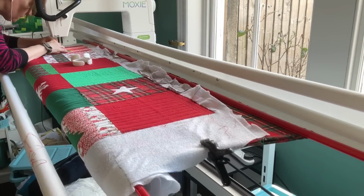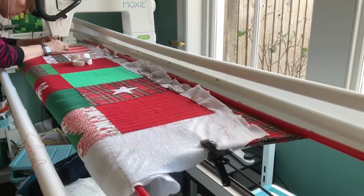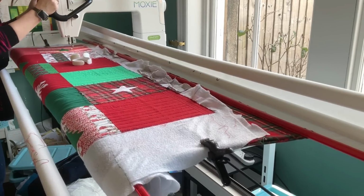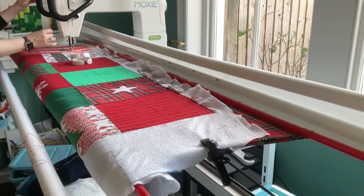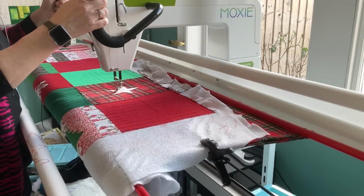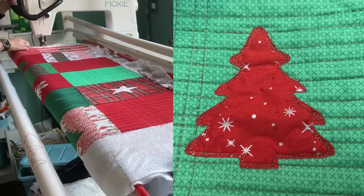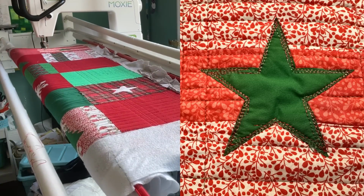So on the second time around, I just took the channel locks off once I got to a shape and went round and round and round it and did that sort of whole style choice thing where the lines are messy, but because we've done so many of them, it looks like it was intentional, which is often how I do applique on a long arm.